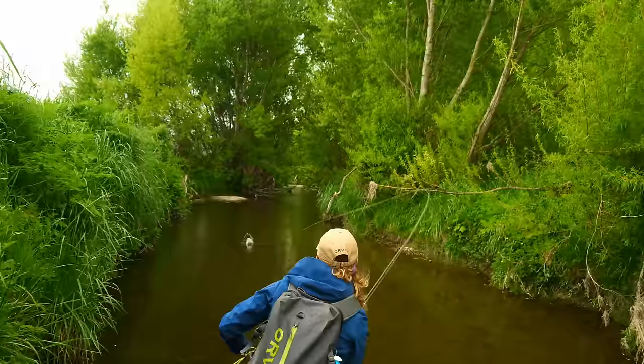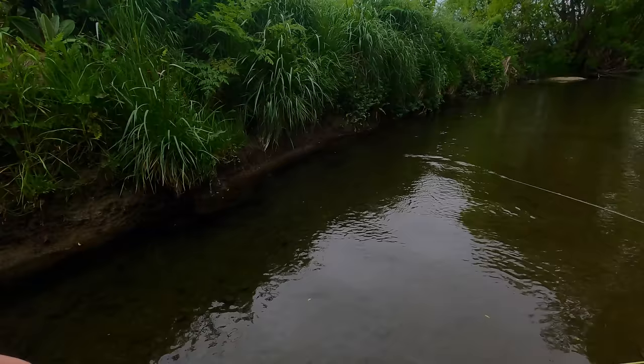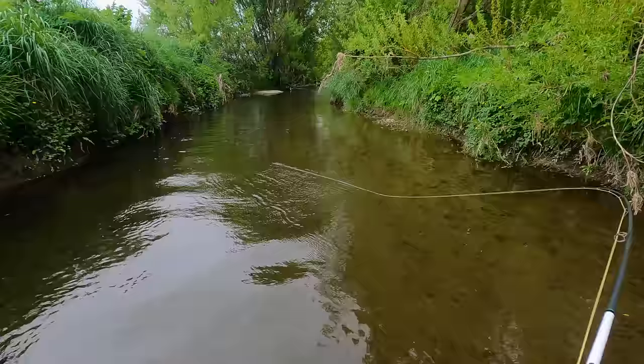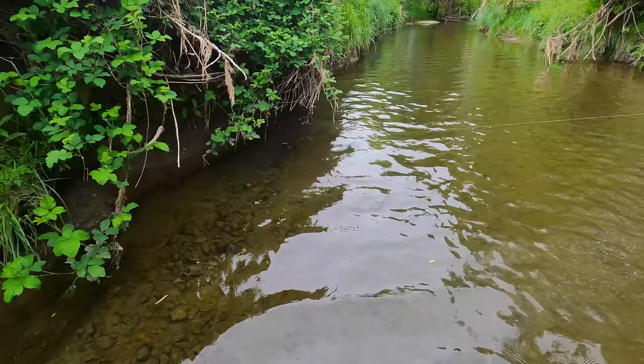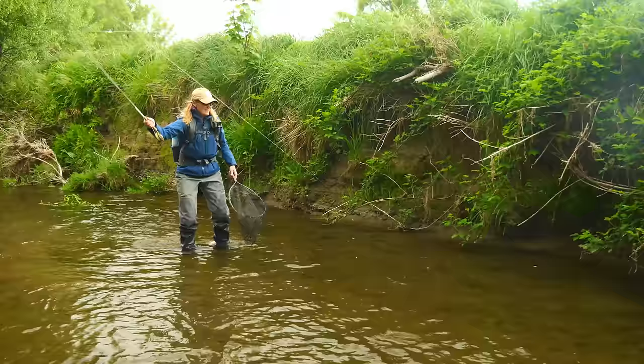Okay, control. Keep that rod low. He's going under. Keep it low. Super low. There you go. Down. Okay. Nice. Big male. Keep him up. Keep him up. Keep him out.